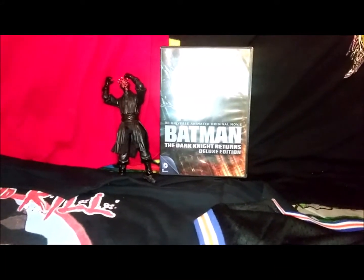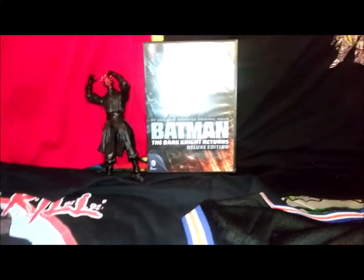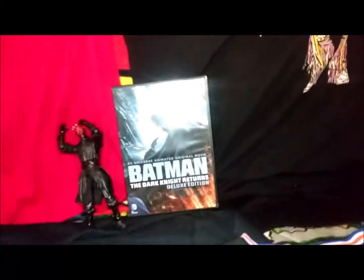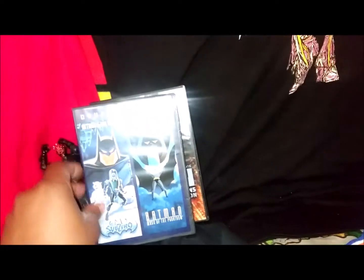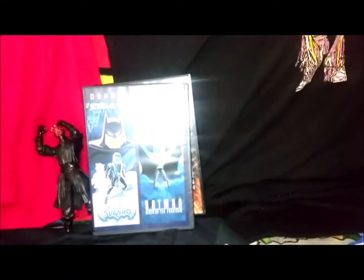Let's look at the second Batman. We're just going to go all the way live because it's a lot of noise and we're just going to keep on going. So that's the first one. And here's the second one. I finally have Batman Mask of the Phantasm and Sub-Zero.